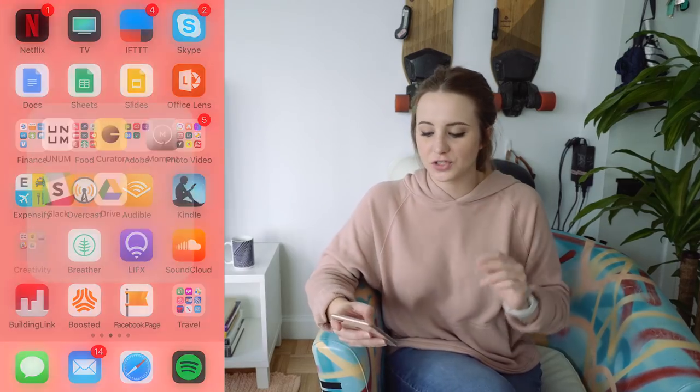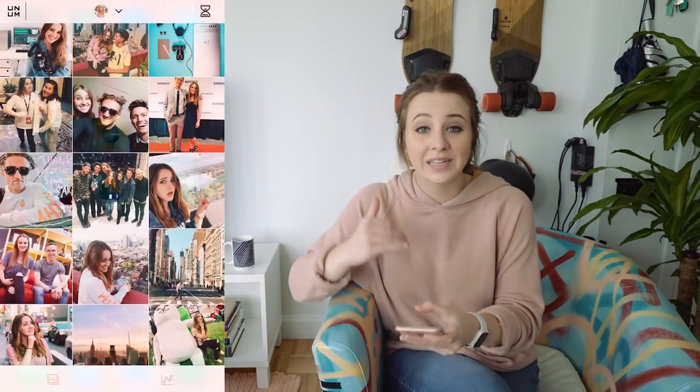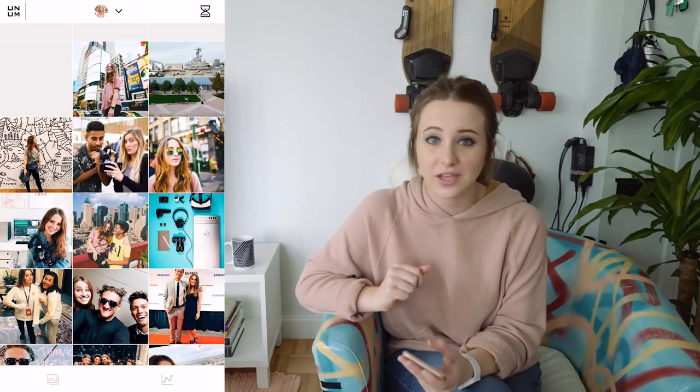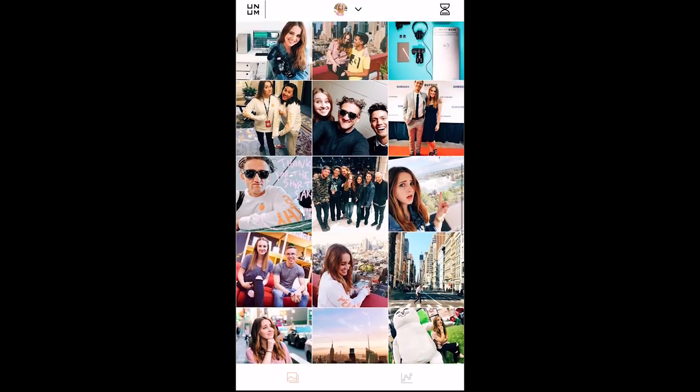Speaking of Instagram, my number 2 app is an app called Unum. If you are very particular about your Instagram feed, this app allows you to plan it out and see how your feed looks and adjust to the content that you post. So I think my feed looks pretty cool. I like punchy contrast and saturation.